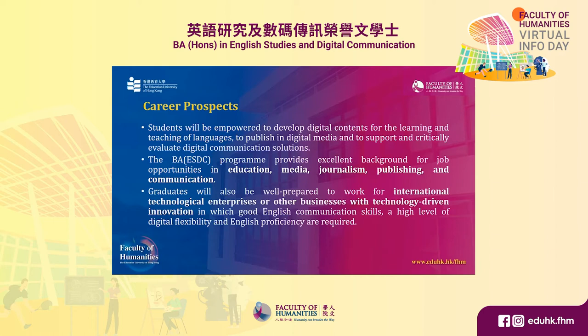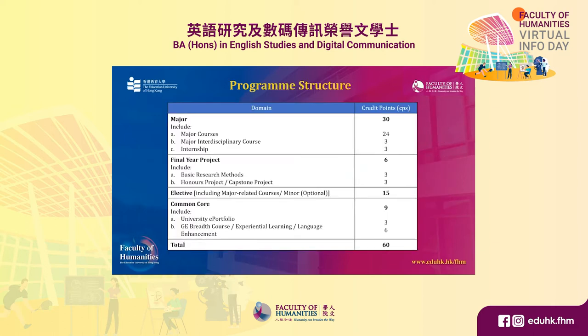And we hope that the graduates will also be well prepared for future work for international technological enterprises or other businesses with technology-driven innovation, with good English communication skills.